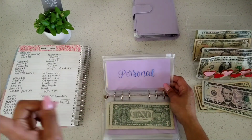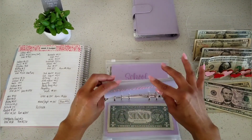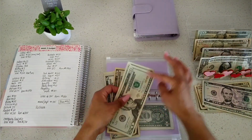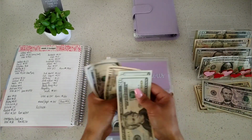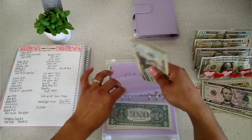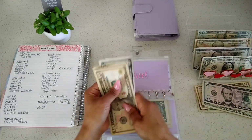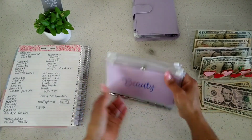Personal, I already put in my personal and my other cash envelope. Pets is getting nothing. Miscellaneous is getting, how much is miscellaneous getting? 25. Okay, so miscellaneous now has 20, 40, 50, 55, 60, 61, 62 in miscellaneous. School is getting 5. School now has 10, 15, 16. That is it for this one.